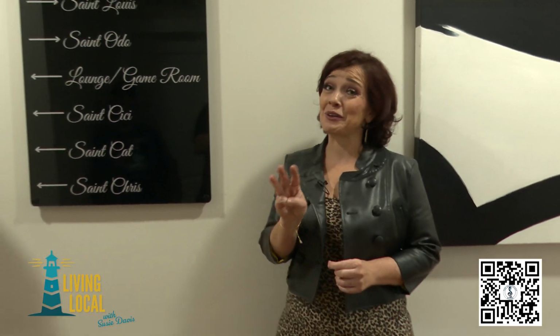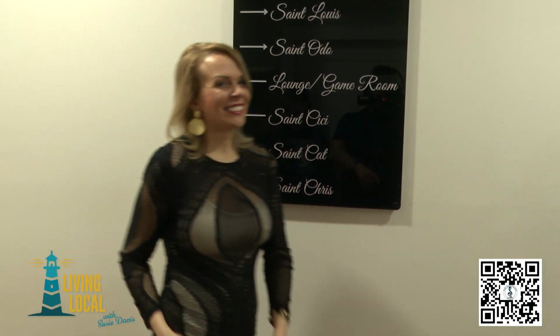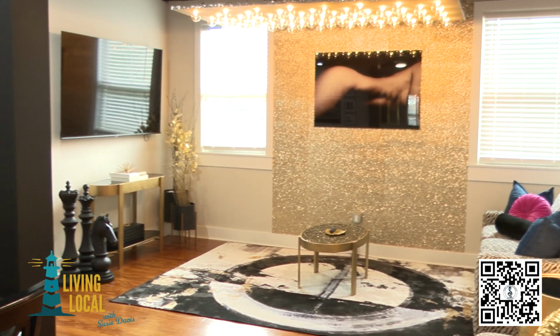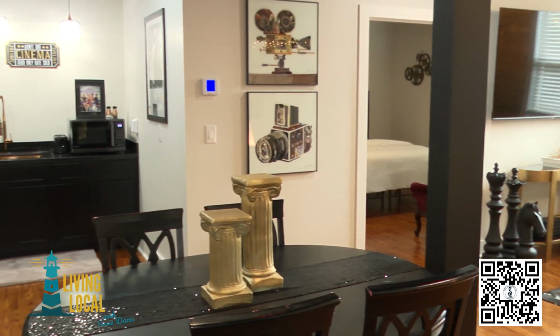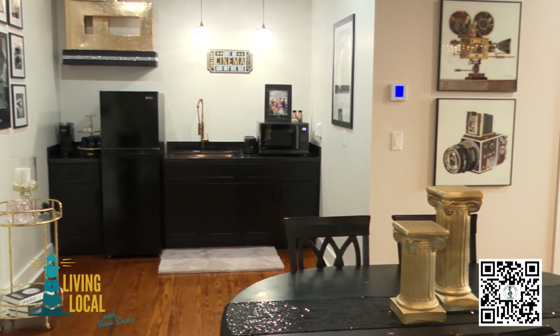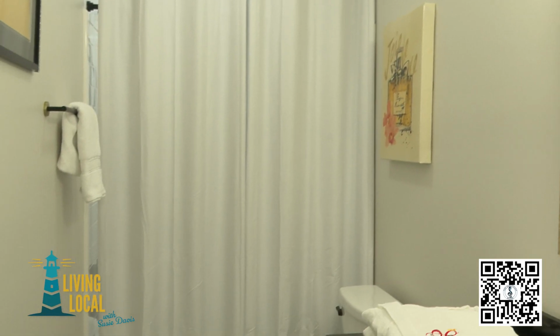Now, I've seen all of these rooms already. I know today we're going to focus on showing you three for time purposes. So show me the one that you want to show me first. Okay. We've got some fun stuff to see. So this one's St. Vitus. It says lights, camera, luxury. This is our Hollywood themed unit.